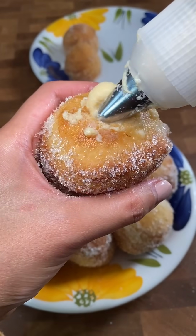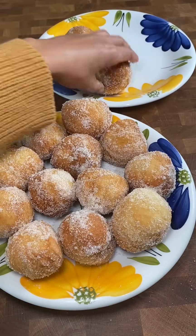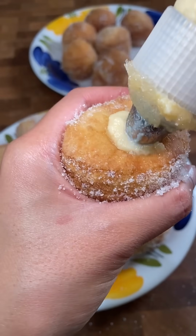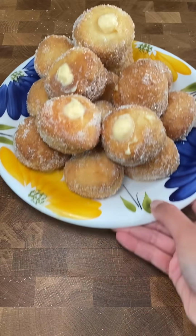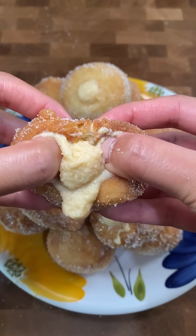Also, Doug and I were like, wow, stuffing donuts looks kind of funny. But yeah, that's it. Enjoy these piping hot if you can. I really think it makes a difference in the taste. Also, who correctly guessed the surprise filling just by me showing you the orange package in the beginning?